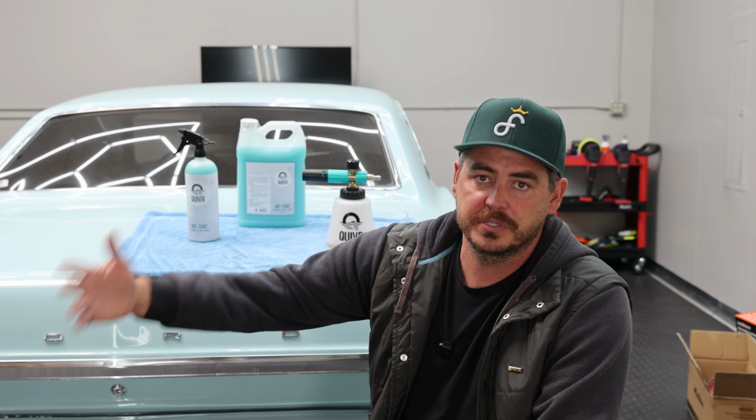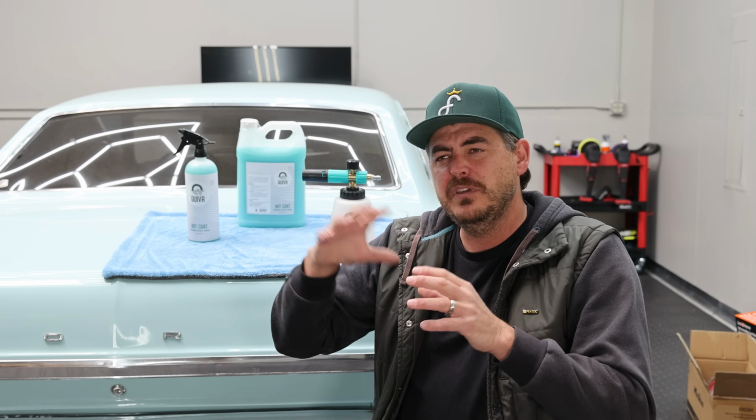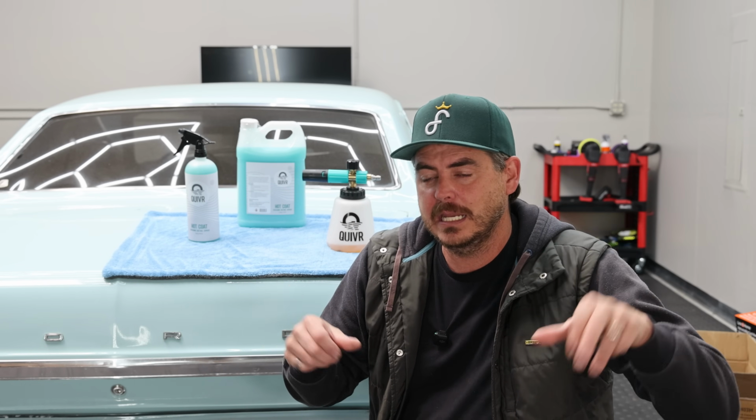However, with that said, you still get phenomenal performance even if you don't go through the whole step process, especially if you have a car that you've maintained well. It's not ceramic coated, but you've used all your knowledge in keeping this thing protected. Yeah, you can go straight into this stuff. You're still going to get that amazing result right away.